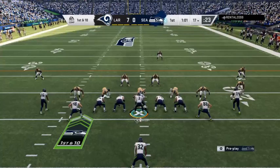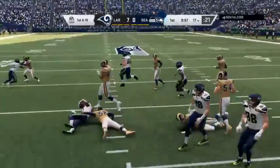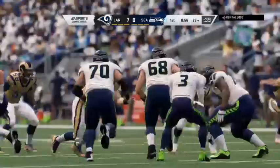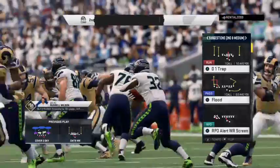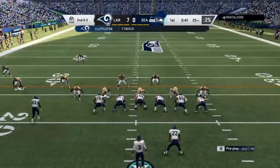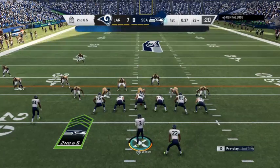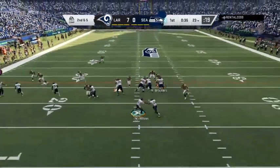Wilson and the Seahawks take over now, 1st and 10 at their own 17-yard line. Here's a handoff to Carson to begin the drive. And he'll take this one up to about the 23. Give him 5 on the carry there, and it'll be 2nd down. And that's one of the reasons you like to blitz even on rundowns. It confuses the blocking assignments. It doesn't allow those offensive linemen to get up to the second level.